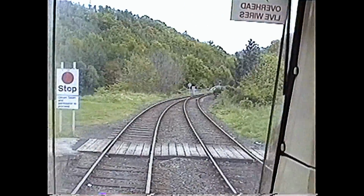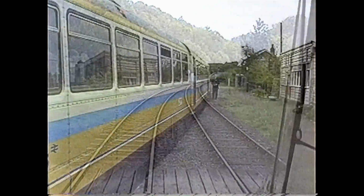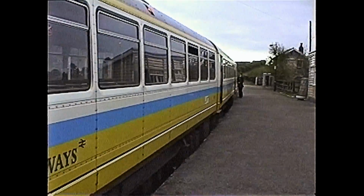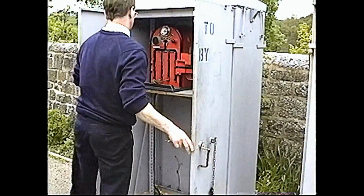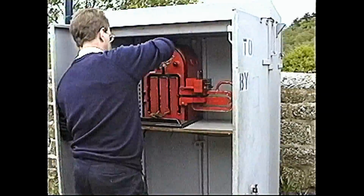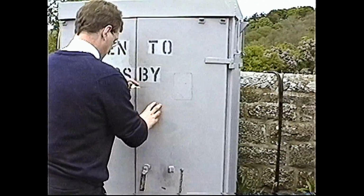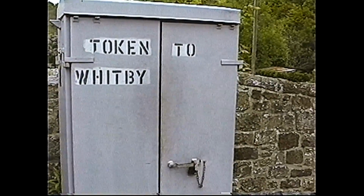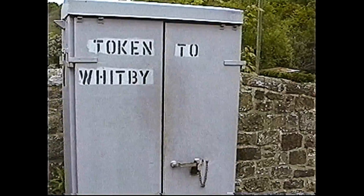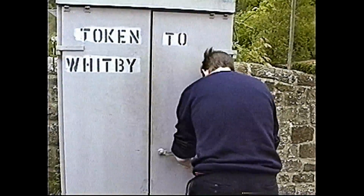Yes, there's one or two properties around the area to make you envious. That's an old road. Oh, so it's an old Tyer's token system, isn't it? Yeah. One form or another, it's probably as old as the line itself. It's just they moved it out of the box and stuck it in a metal cabinet.